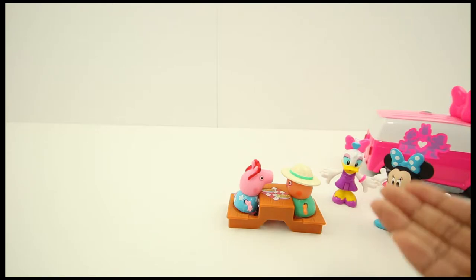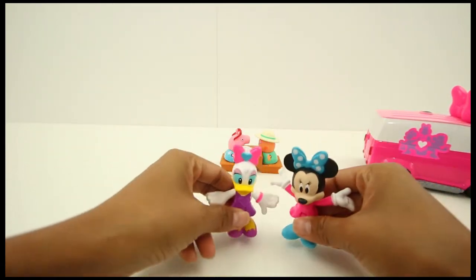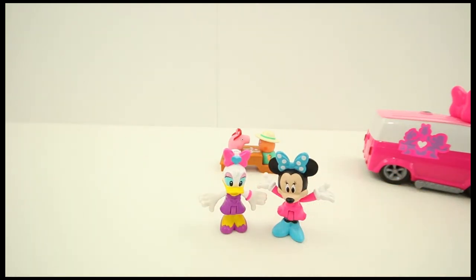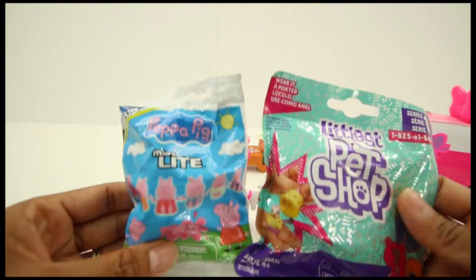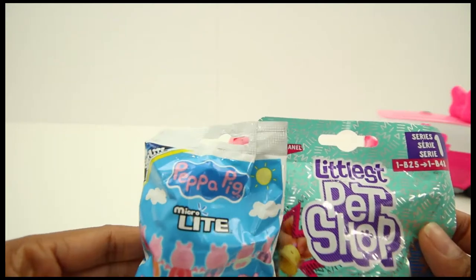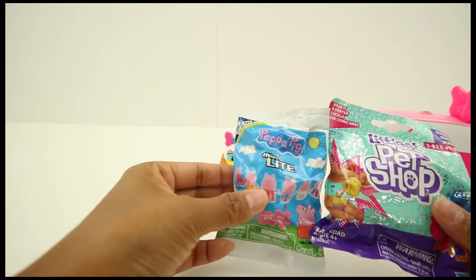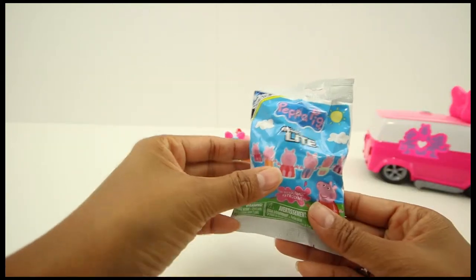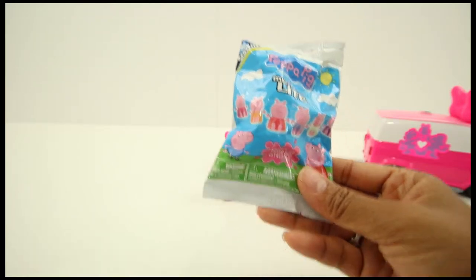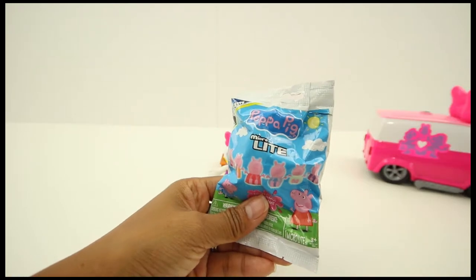Good job, happy helpers. Now that you are done helping Peppa Pig and Candy Cat, I think you guys deserve some surprises. I brought some blind bags, one Peppa Pig blind bag and the Littlest Pet Shop blind bag. Let's go ahead and open them up. I'm so excited. Let's go ahead and open the Peppa Pig blind bag first. It's a microlight. I wonder which one we are going to get? I'm so excited.